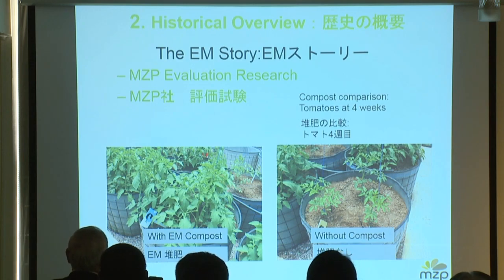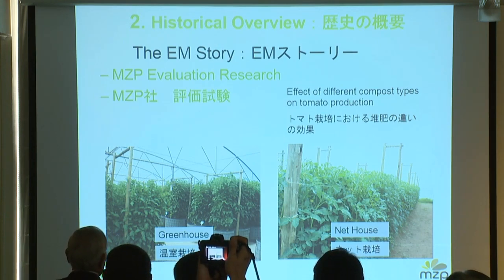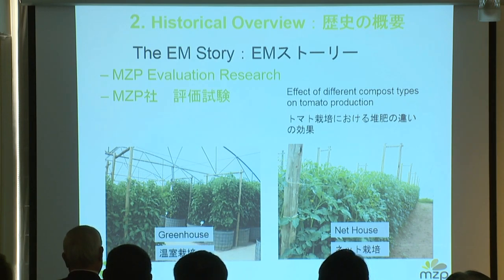We also looked at the different kinds of compost. Also, the top quality compost produced at ZZ2, EM compost produced at Microzone, supplemented with chemical fertilizers, with and without EM. And maybe I can add at this stage, the EM compost with EM gave me the top production.